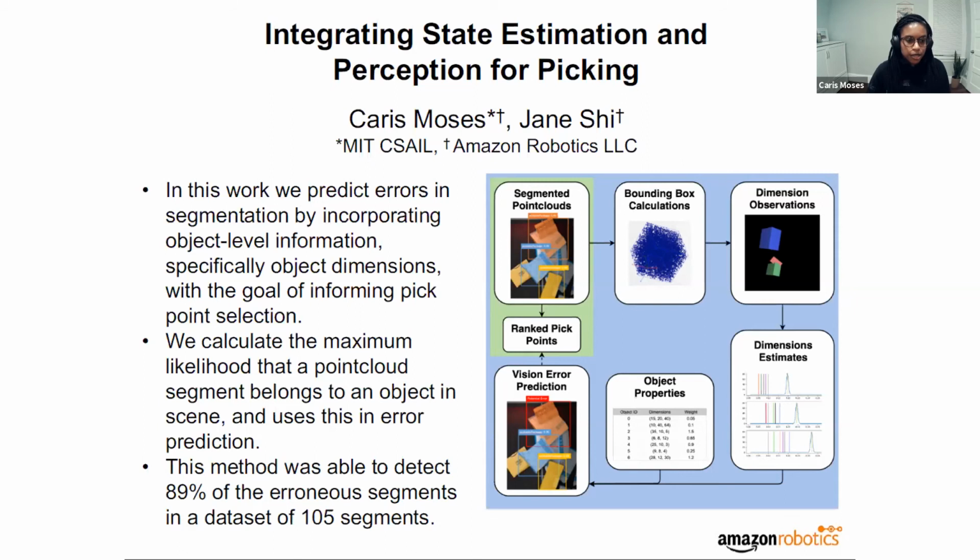So in this work, we aim to predict errors in segmentation by incorporating some state estimation. We assume that we roughly know the bounding box dimensions of the objects that the robot is expected to interact with. Our proposed method is shown in the larger blue box. Specifically, we aim to estimate this bounding box using a particle filter.